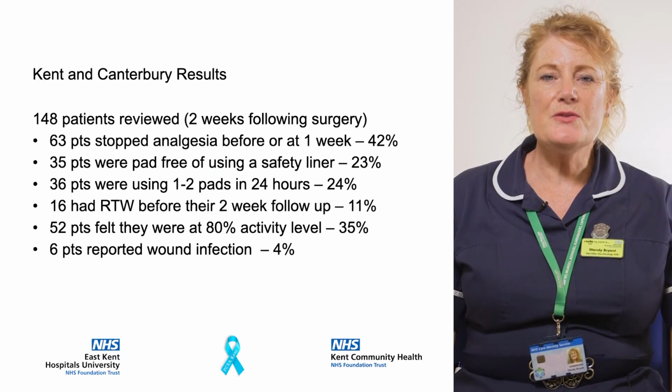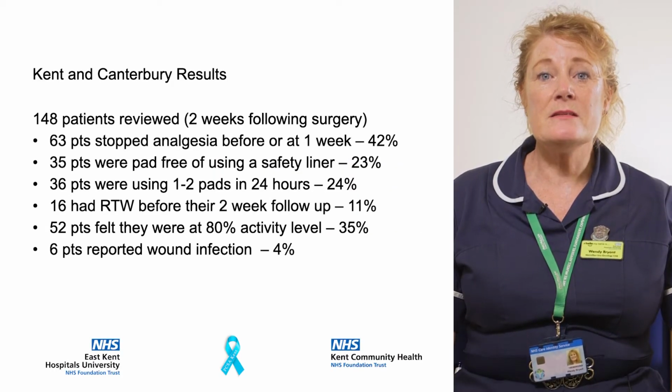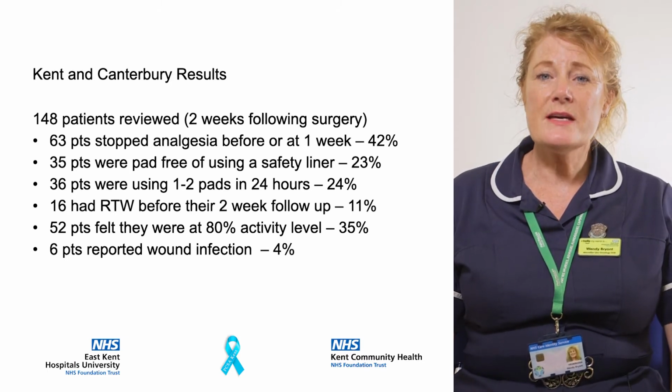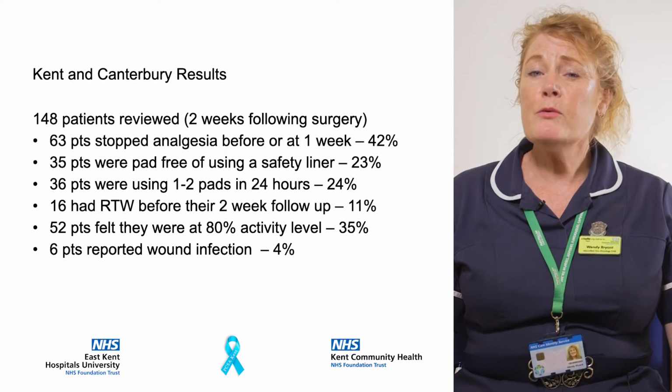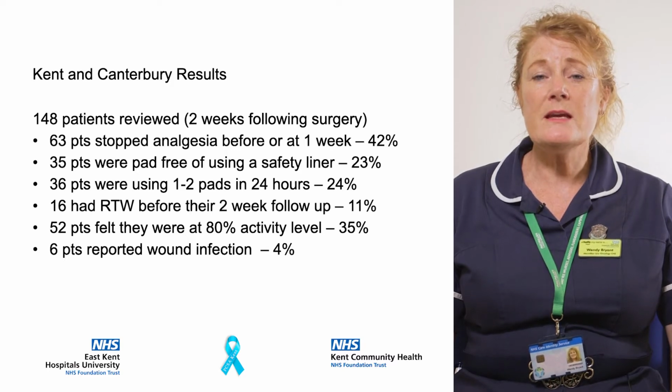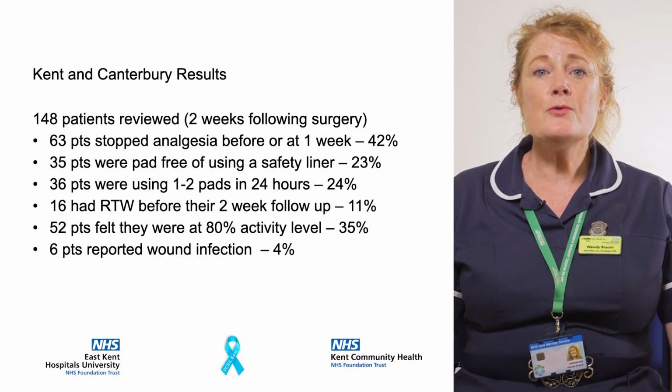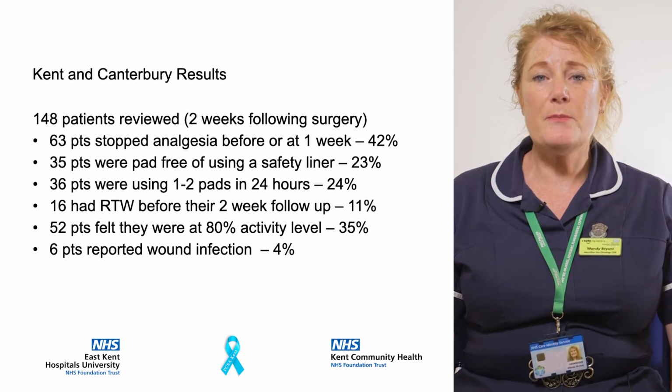East Kent Hospital is a urology foundation centre of robotic training. We have completed over 2,000 prostatectomies with one of the shortest recovery times in the country. These are the results of an audit of 148 patients 2 weeks after their surgery.